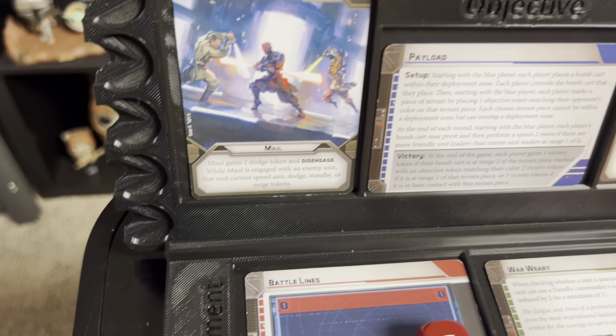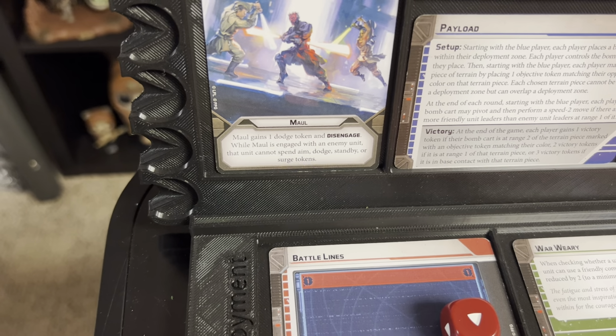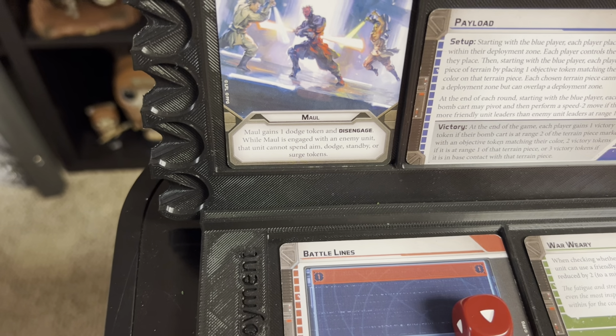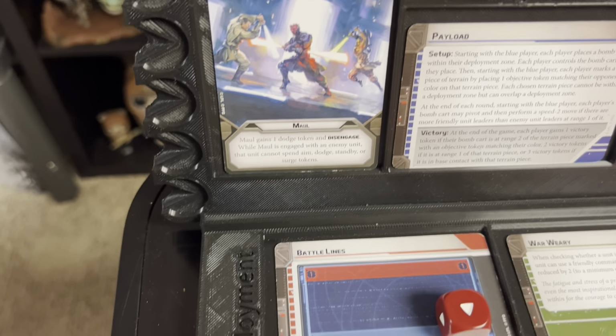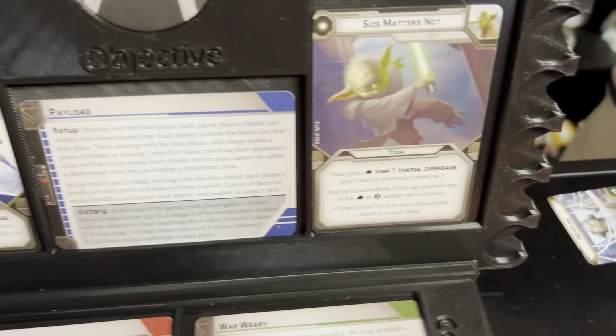He went with Duel of Fates at the start of round three. Maul gains one dodge token and disengage. When Maul is engaged with an enemy unit, the unit cannot spend dodges, standbys, or search tokens. You get an aim, technically. Interesting. Oh, no, end aim. I just missed the word. Yep. Size Matters Not, I played.